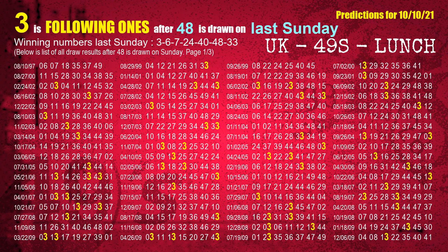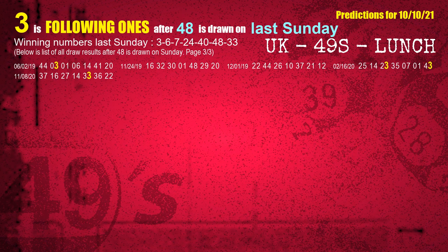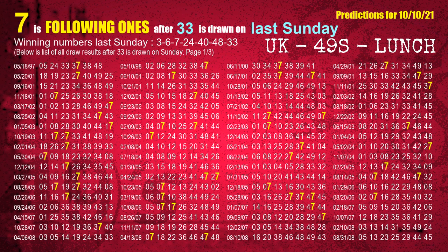The sixth winning number last Sunday is 48. The most frequently following units digit is 3, when 48 is the winning number on last Sunday. The booster winning number last Sunday is 33. The most frequently following units digit is 7, when 33 is the winning number on last Sunday.